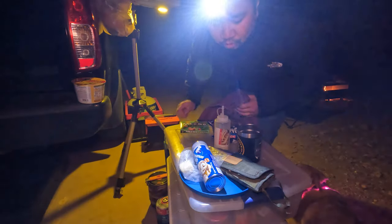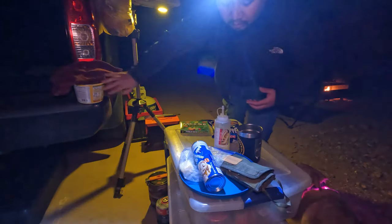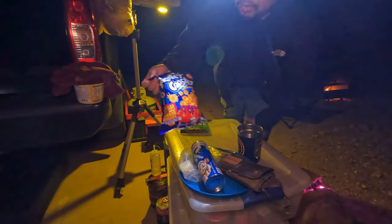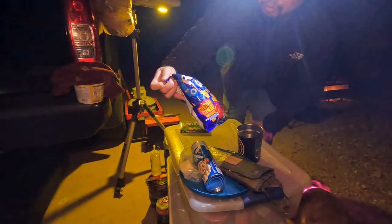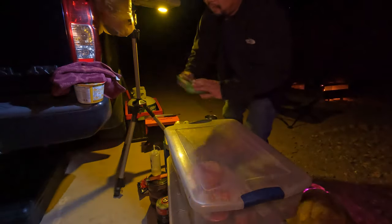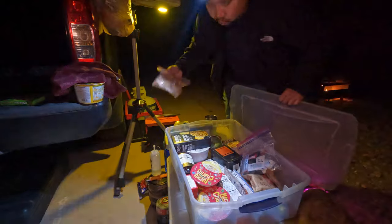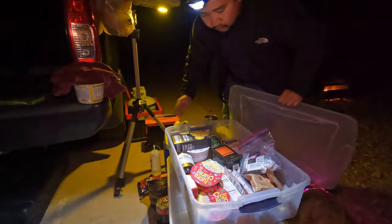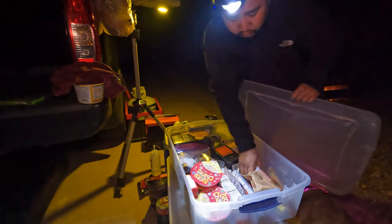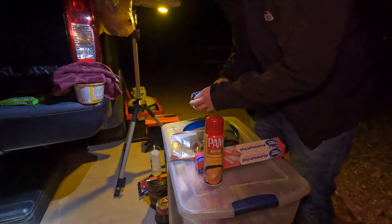I ended up closing up the truck because the wind's going kind of all over the place, so I just don't want to get a bunch of dust in there, you know? Got me some Filipino chips here, roller coaster, potato rings, my Mike and Ike's for later. We need sugar, which I pre-measured before, and tin foil. Got some spray-on butter, perfect.